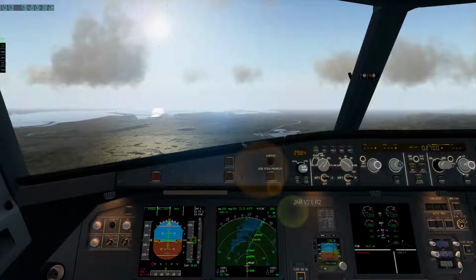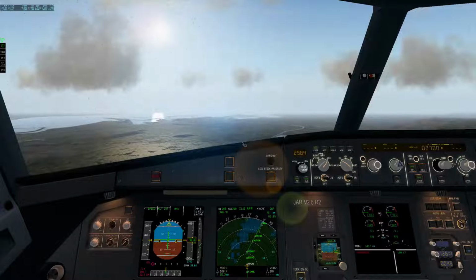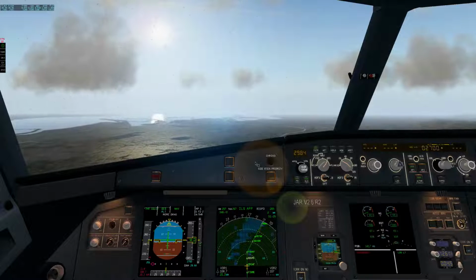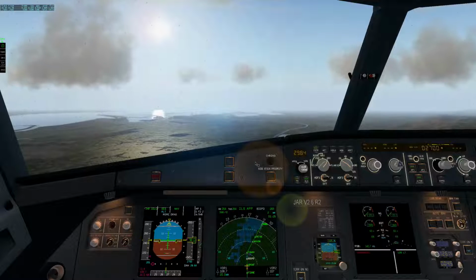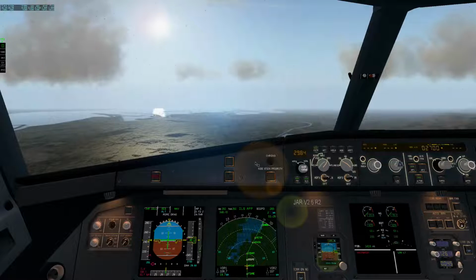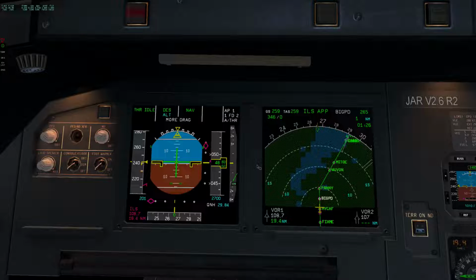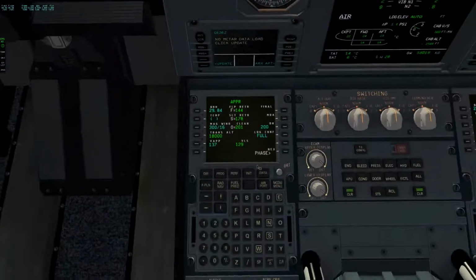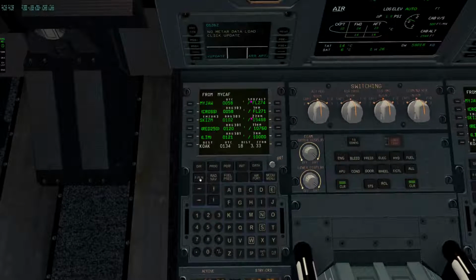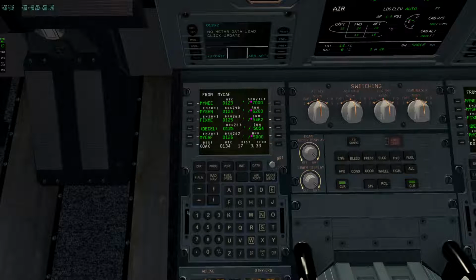I thought it would be darker when we got closer, but guess not. Approach phase activated. Alright, approach phase has automatically been activated. So things will begin to slow down. You can see our speed bug has dropped considerably. If I go back to our flight plan, you can see, where is that? Decel.